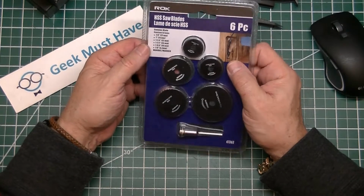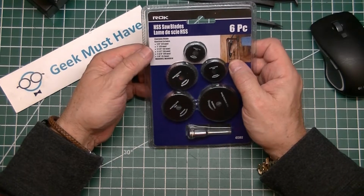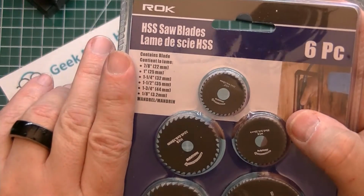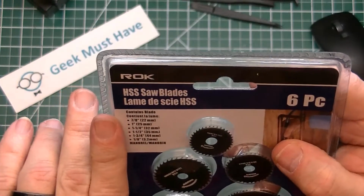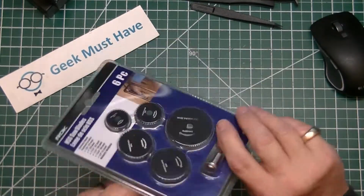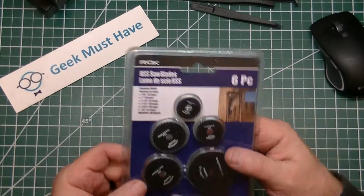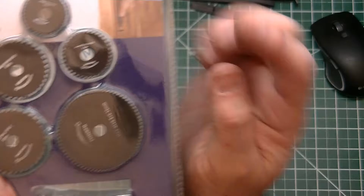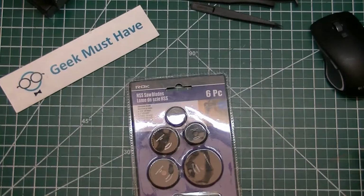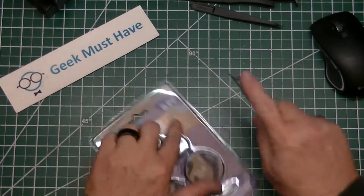And the last item in this package is this ROK HHS saw blades. They come in different diameters from 7/8 of an inch all the way up to 1 3/4 inches. So there's different sized blades here, and it comes with one shank to be able to mount them. And the mounting hole on this one here, the round hole in the center, is different than any of the other Dremel ones I've seen. We'll open up this package and see what the quality of these are.